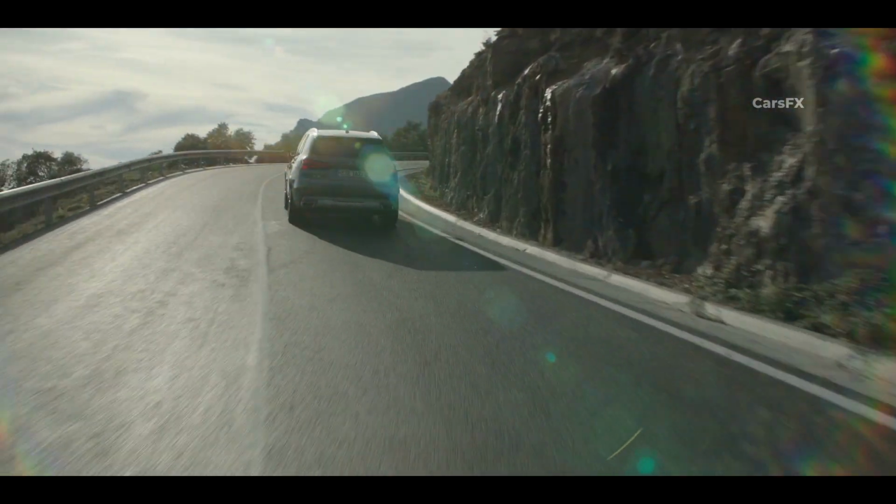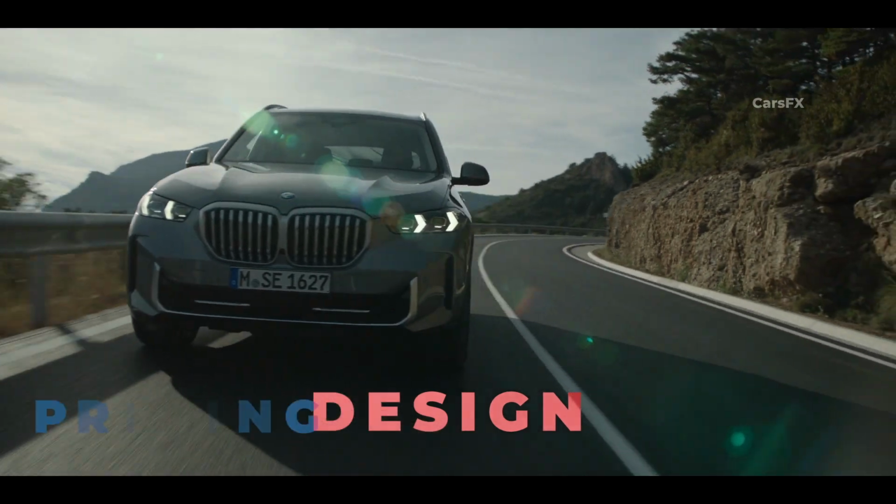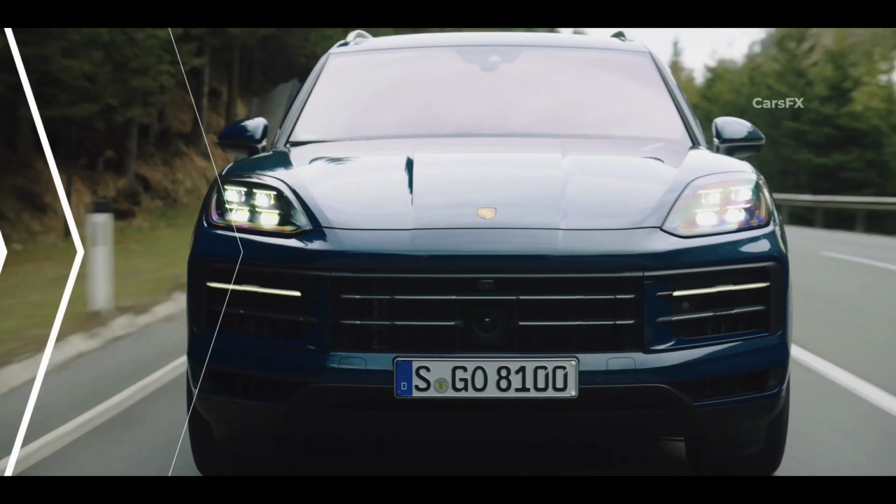And because it can be tricky to tell which one is better, in this video we'll compare both SUVs' designs inside and out, pricing and how they drive. So, without any further ado, let's get into it.